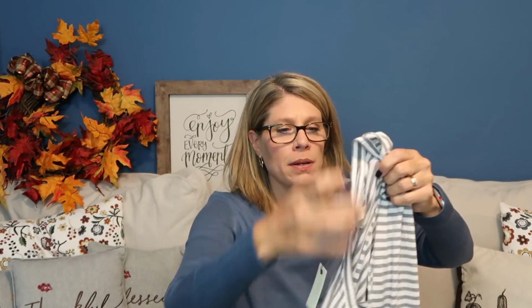Anyway, I have the blue color block sweater on. I love it. I'm keeping it. I really like it. I might wear a lightweight tank underneath it, just because it's kind of blousy on the sides and the wind kicks up under there. It might be a little chilly. So this top, the striped top, is $40.